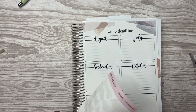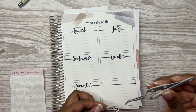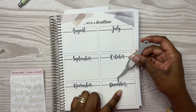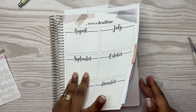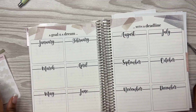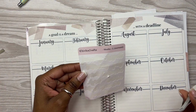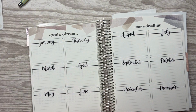January's budget setup. These are really cute, y'all. I like the bounce lettering. I like this. And I like that it's really neutral, because this is a neutral planner, and I really like how that looks. So let's open it up. So it's clean. I like this, and I got this from Erica Crafts in the mermaid style, if you wanted to know. And I think it was on Etsy.